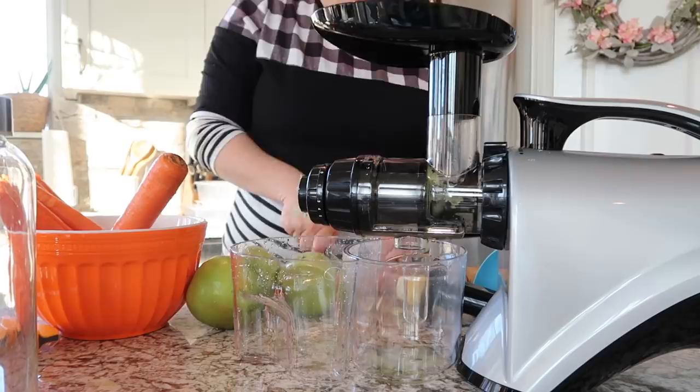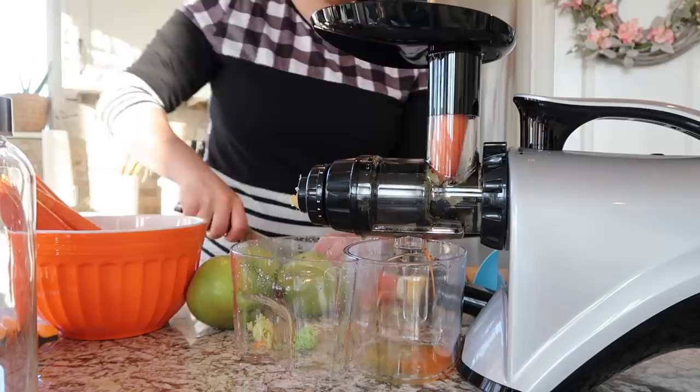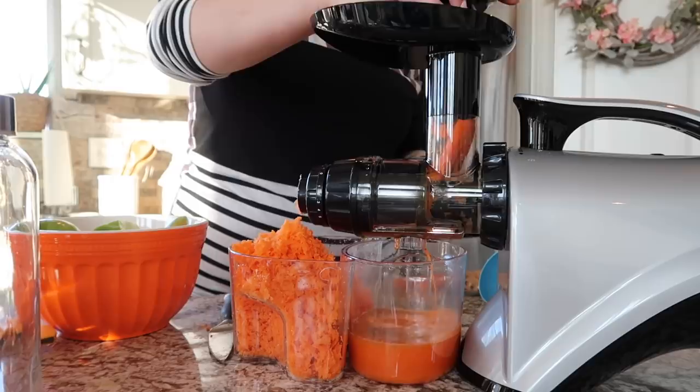So I try to include our kids cooking with me in the kitchen because it teaches them so much. It also creates a lot of fun memories. And also I've found that it makes them more excited to try new things when they are included in the process of making it.